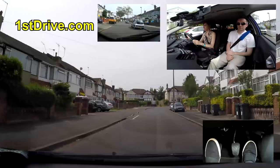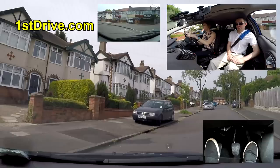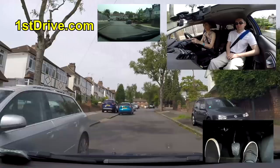So how's your position on this bend? Should be more left. That's it, that's good. That kind of opens up the gap. So at the end of the road, we're going to go left. If you can, yeah, we'll go into the left.